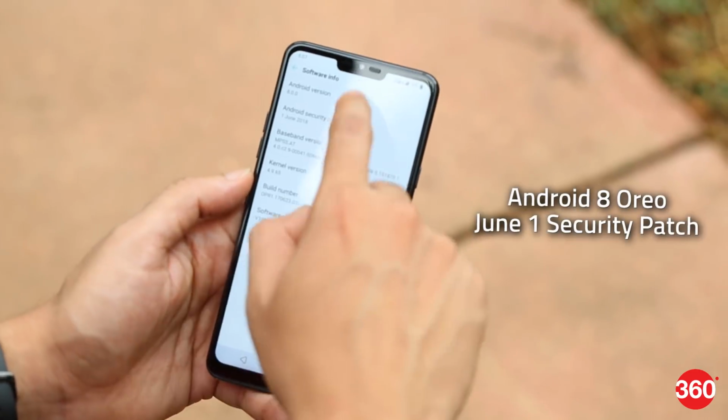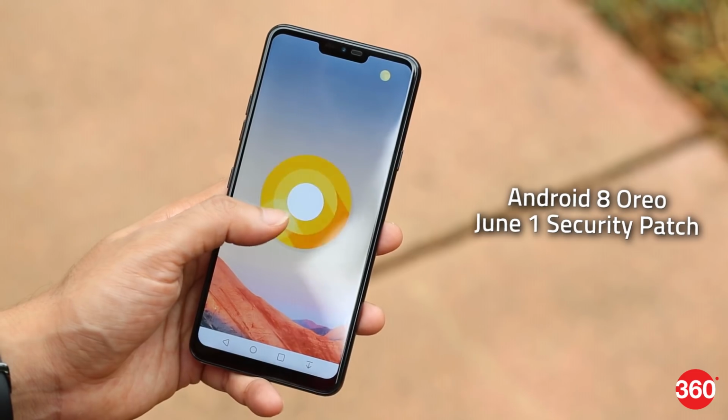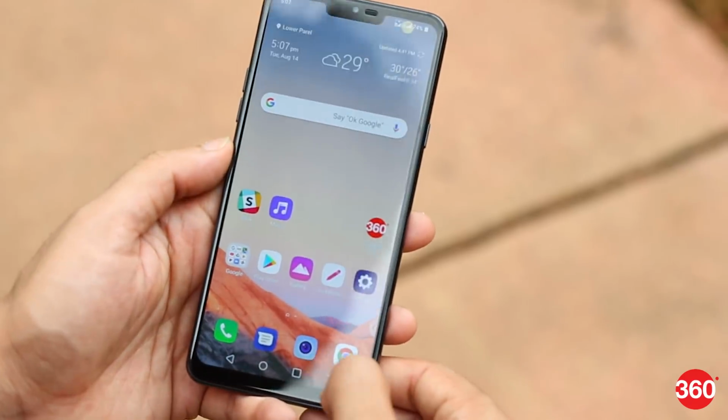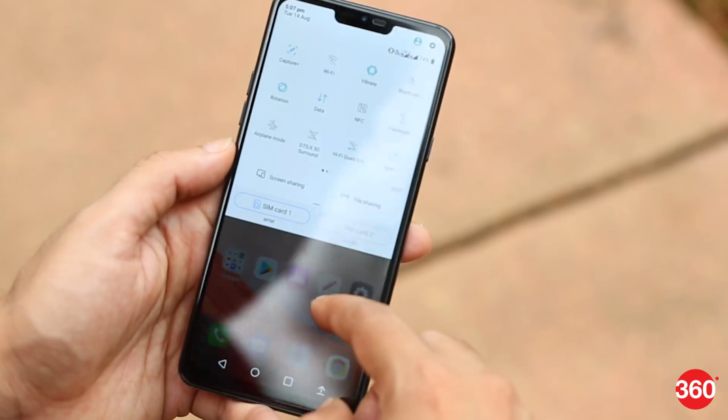At the time of this review, our retail unit was running on Android 8 Oreo with a June 1 security patch. Android is heavily customized here, and there's loads of additions made to the software which lets you really fine-tune your user experience. However, gestures for navigation is noticeably missing. The phone runs pretty much flawlessly with day-to-day usage.